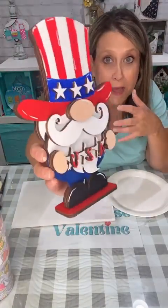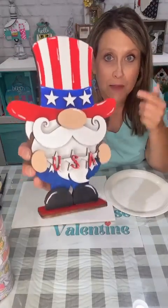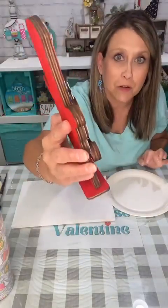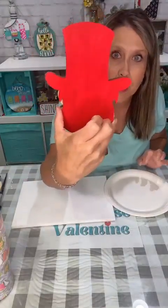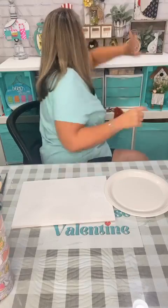Had I thought about it before I painted it, I would have painted his beard and his mustache light gray, because see, the stars kind of blend in, but I'm okay with it. He's super, super cute. Look at him. I even painted the back. Aren't y'all proud? I never paint the back. He's so cute. So he goes up here. All right.